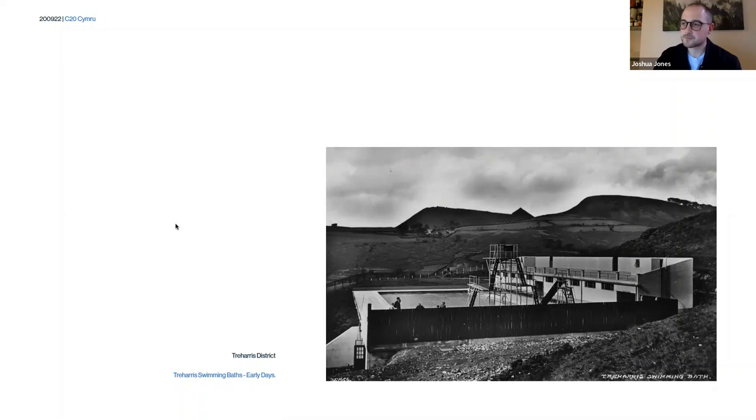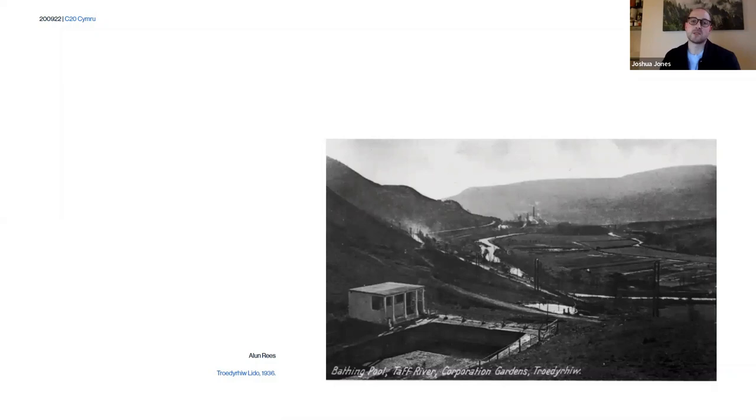Another example is at Troedyrhiw Hill by Merthyr Tydfil, and this was built on the hillside by unemployed miners again in 1937. But whilst the mountainside location was the perfect retreat away from polluted lowlands, the access provisions for maintenance along the route to the mountainside may have contributed to the pool's closure in the mid-1960s. But its remnants are still largely available to see today.